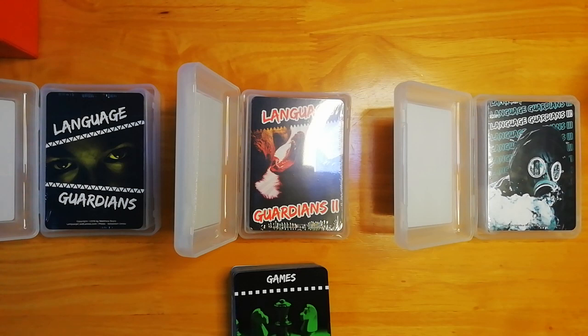So again, this is the Language Guardian series, and it plays similarly to the card game Uno or Crazy Eights. If you know those games, you have to match down a card from your hand to a card that's already on the table. It has to have the same color or the same number. And you go around the table like that, around and around and around, and the first person to get rid of all their cards wins. And if you ever can't put down one of your cards, then you have to draw a new card from the deck. There's also wild cards, which let you change the colors.